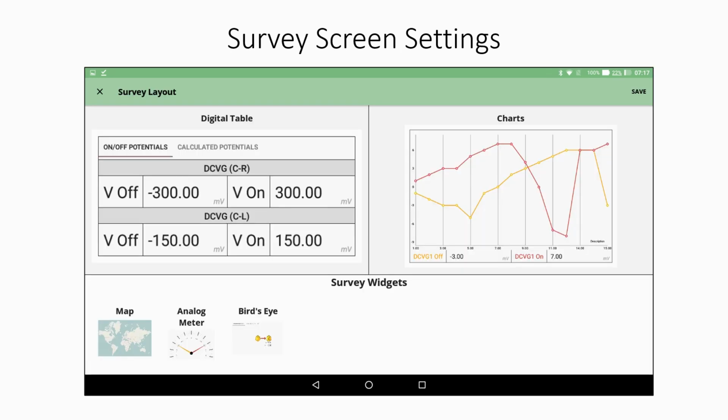We present the survey data to the operator in 5 possible views: as a digital table, as a graph, or can show position on a map in real time, can simulate old school analog DCVG meter needles, and display a bird's eye or hard hat view of the survey team for use in DCVG. These can be switched up on the fly by the operator without stopping the survey.